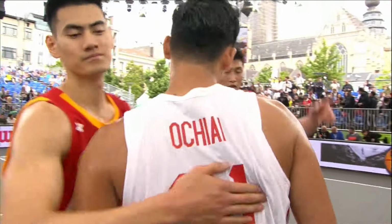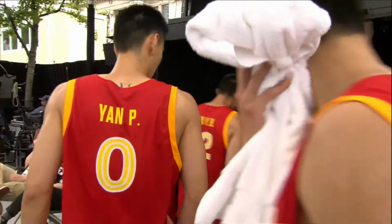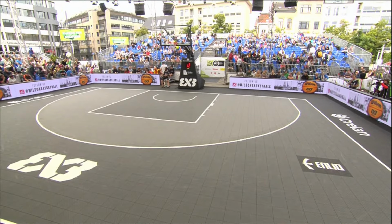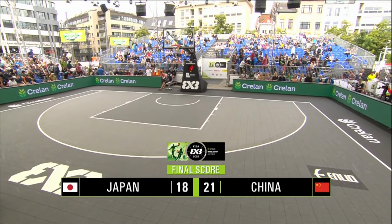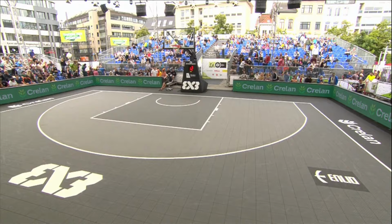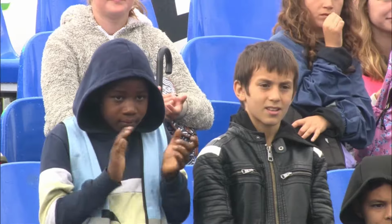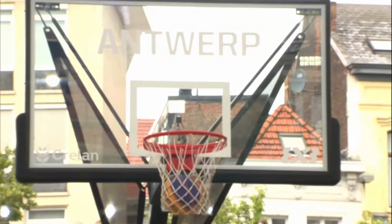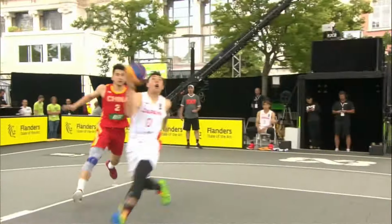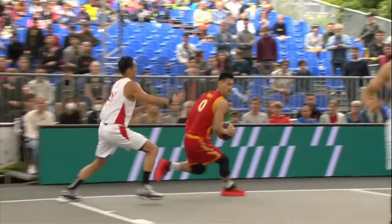Credit Japan for fighting back to get in that game. But China was not having it. They wanted revenge, and they get it. 21-18, the final. China over Japan in another thriller. So back-to-back great games. We saw the Netherlands storm from behind to beat Latvia. And then we see this thriller where Japan nearly came back, but ultimately they lose their 3rd straight game. China's finally on the board in the win column.